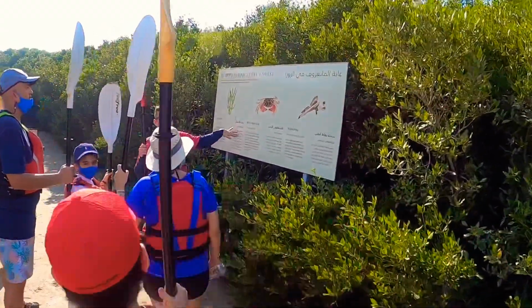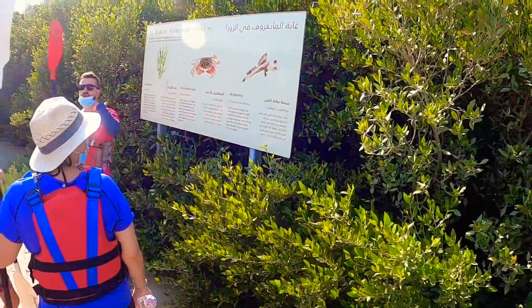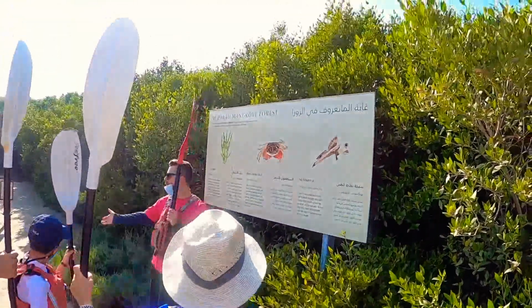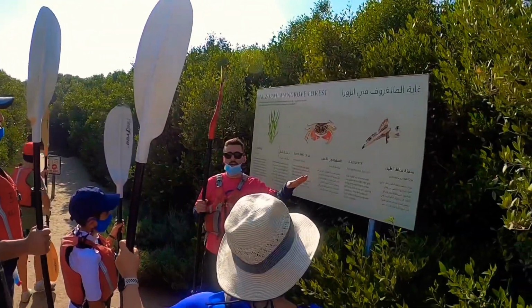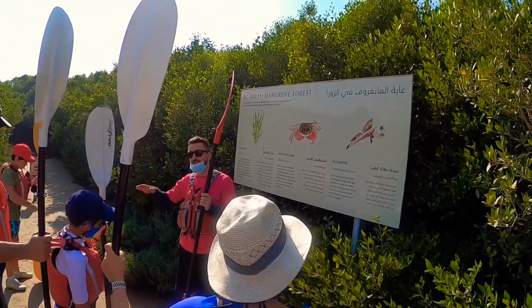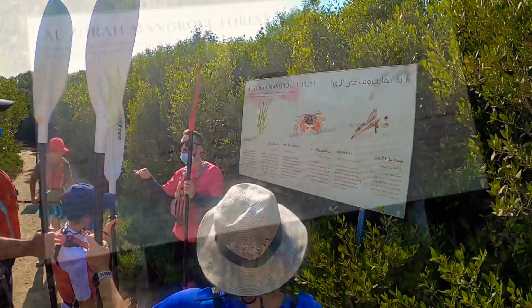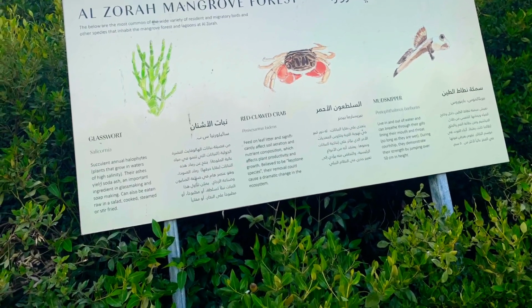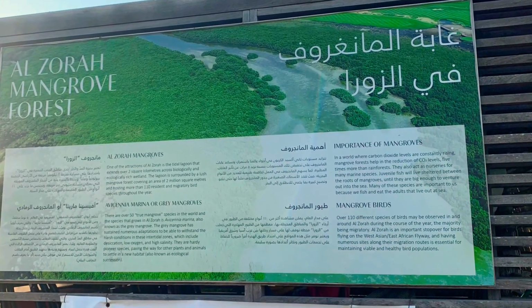Glasswort is one of the plants in the mangroves. They absorb the carbon dioxide and give out the oxygen. The red claw crab eats on the leaf and brings the carbon into the soil. They feed on the other small animals as well. And the mudskipper is a fish which can walk on the land. These are the few animals that live in this mangrove forest.